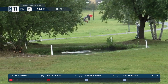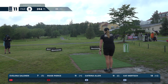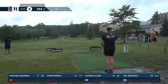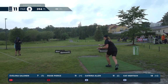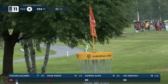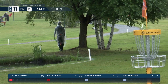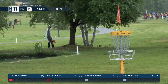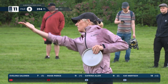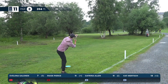Oh, no. And that just barely dunks in for Paige Pierce. I'd like to amend my previous statement. I would go with 30 feet shorter. I think that would still give our bigger armed throwers an advantage. Mm-hmm. If the tee pad was 30 feet closer, I think this hole would be so much more competitive.